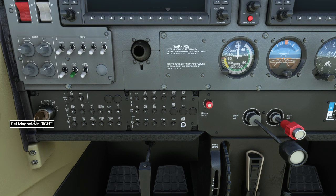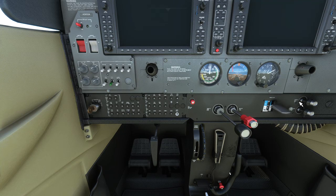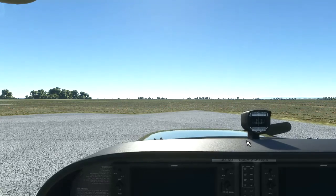Turn the magnetos off. I believe that's the right shutdown procedure. I need to get a shutdown checklist for this aircraft. So that's it.